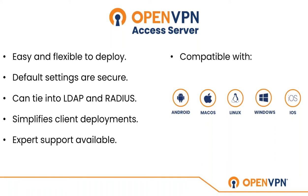Now, the whole point of this presentation, of course, is to talk about the capability of Access Server to authenticate against a common source of credentials using a protocol like LDAP or Radius. Access Server is able to connect to JumpCloud secure LDAP server or Radius server, and you can have one single set of credentials for multiple services, thereby lowering the burden on your users instead of having to give them yet another set of credentials to deal with.